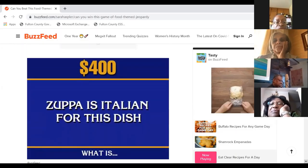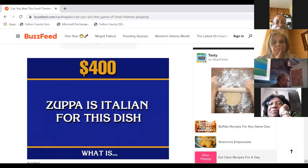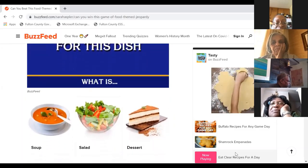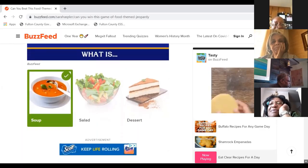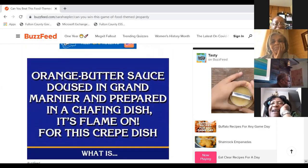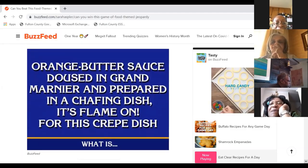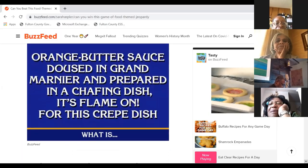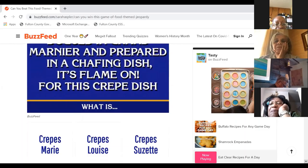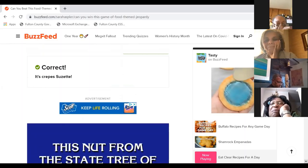For 400, zuppa is Italian for this dish. What is? Soup. Yep. Correct. Oh, I'm scared of y'all. I thought I was doing something. Orange butter sauce doused in Grand Marnier and prepared in a chafing dish. It's flame on for this crepe dish. What is? Crepes Suzette. Okay, we're going correct. What y'all know about crepes Suzette?